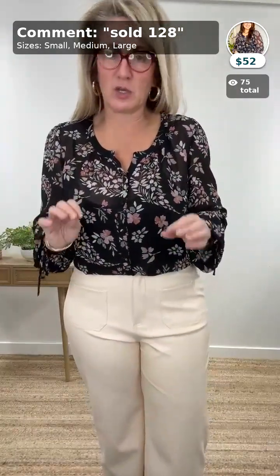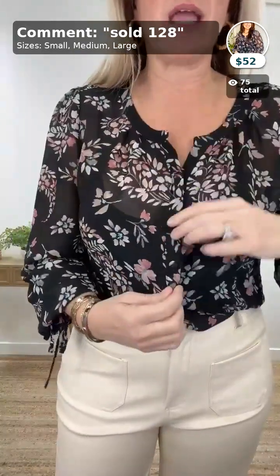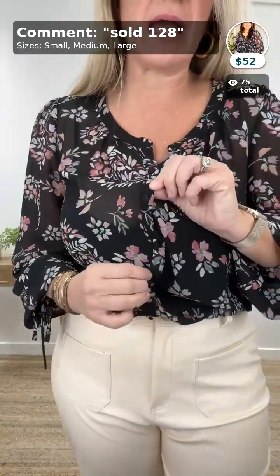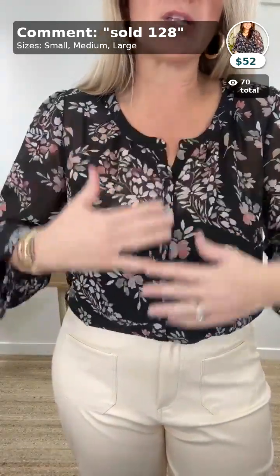So, lots to talk about because it is Love Stitch, the quality and all the details are here. I'm going to move up a little closer. First of all, rounded neck. You cannot see it because of the print, but it buttons all the way down. I'm going to untuck it in a minute. It has fabric covered buttons, so they match the print.